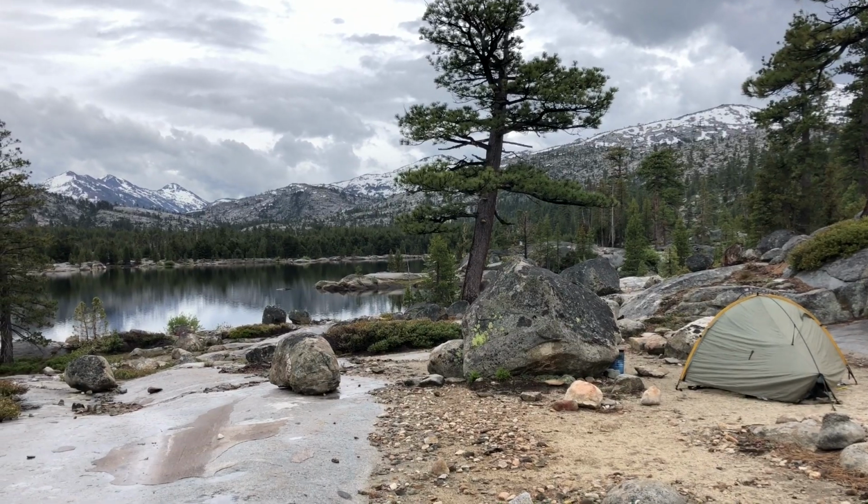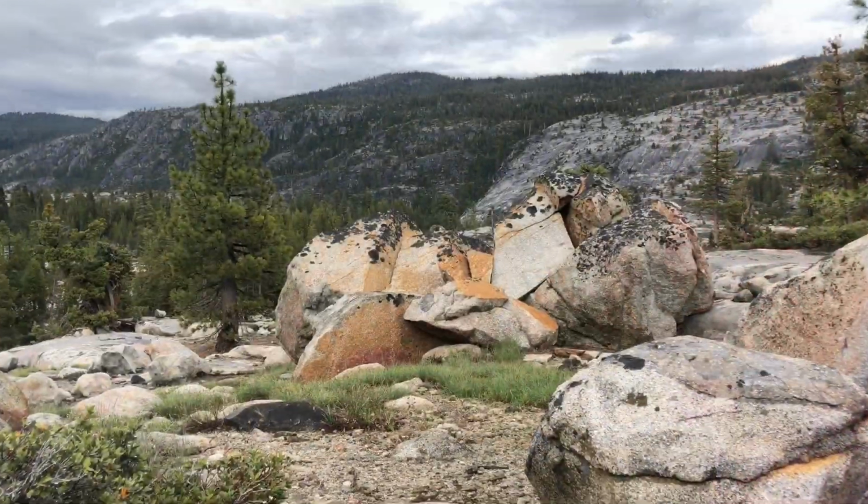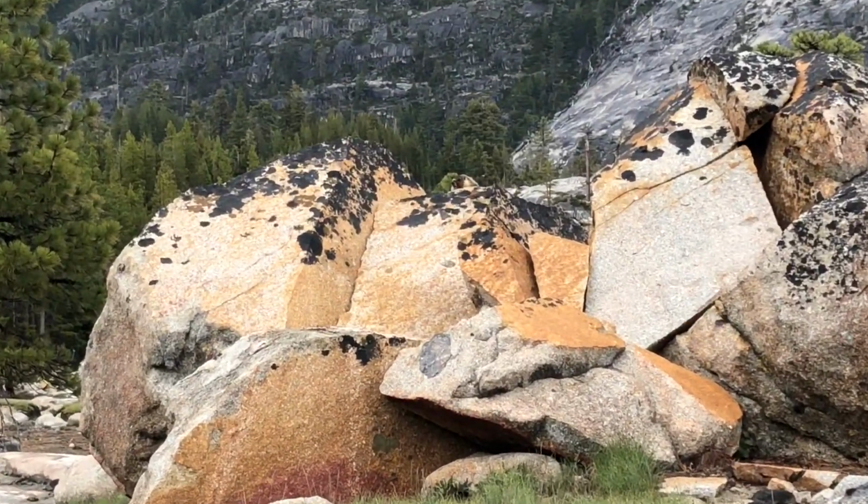Survived the rainstorm. Like an hour and a half long. I've never been checked out so intensely while I'm pooping before.